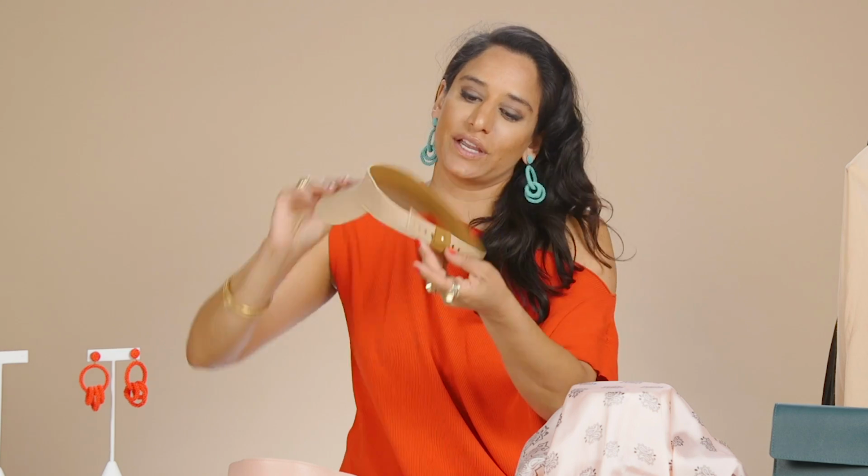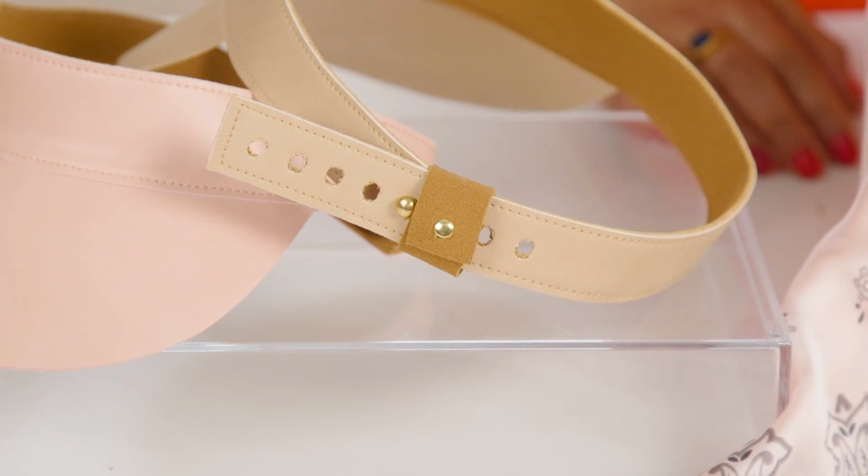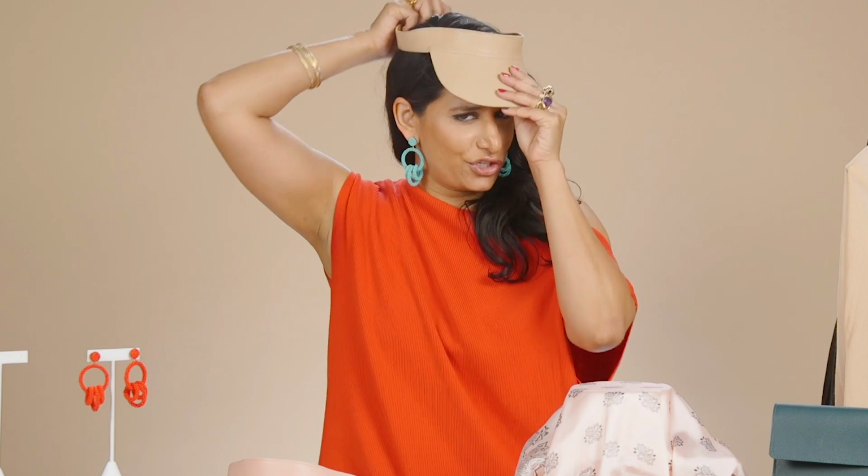The other really cool thing about it is that it does have this really incredible gold hardware, and I'm just into little details like that that just complete the look and elevate the visor. This doesn't look like a cheapy visor. This looks super chic, very expensive. It also goes with my earrings.